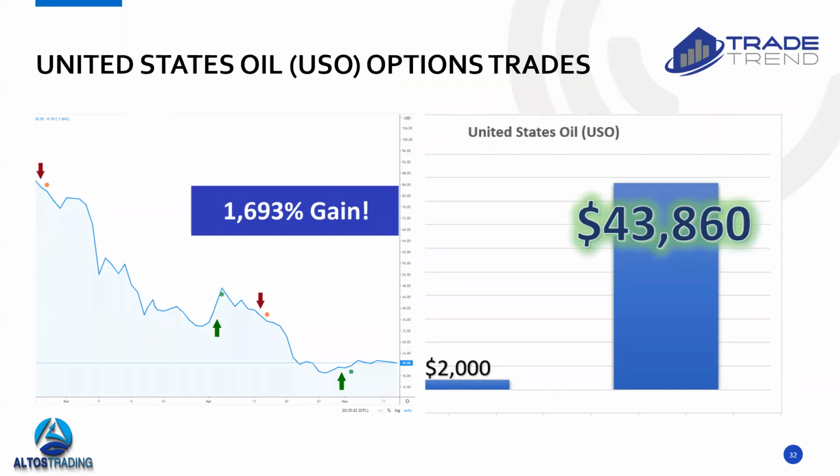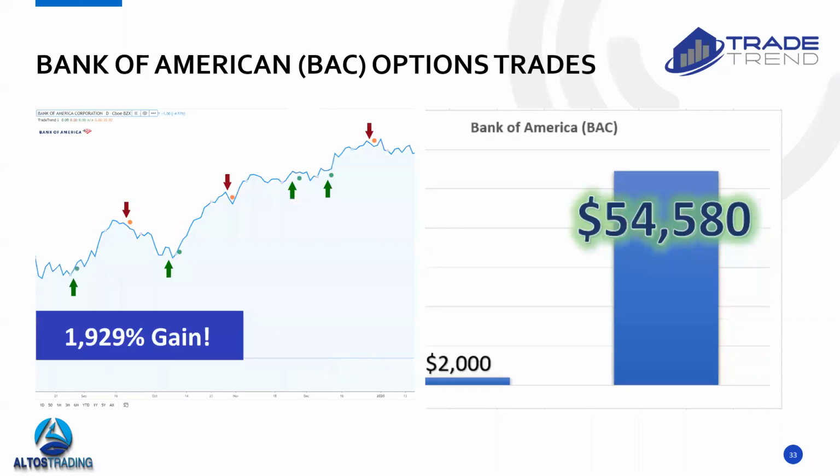You get the simple buy and sell, the red arrow for sell, green arrow for buy, and you get it in advance of the warning. So you can see the dot is where the trade actually triggers. The arrow is simply the warning. Okay, and this is an example of 4 trades where if you bought call or put options on these signals, the gains were over 1,600%. Turning every $2,000 invested in over $43,000.